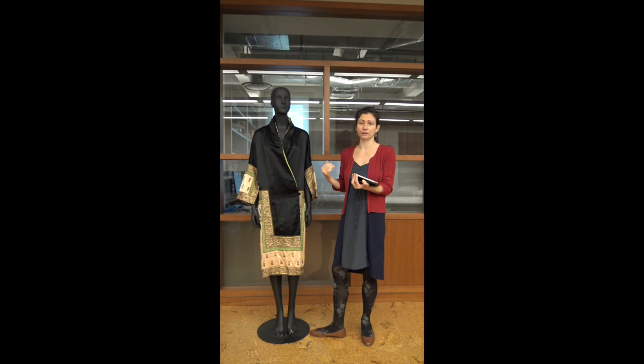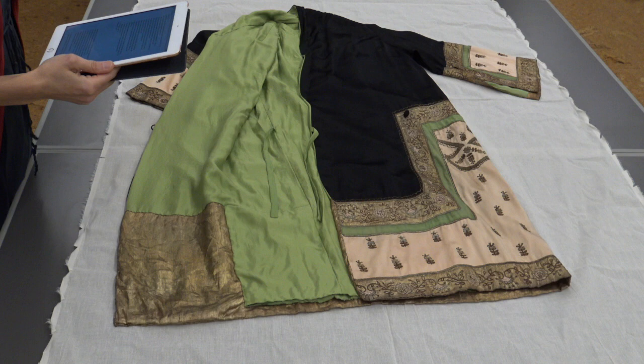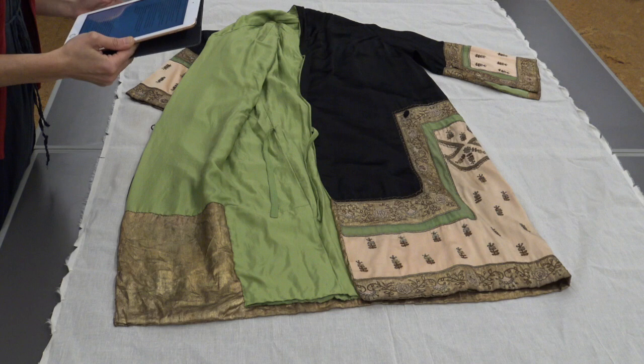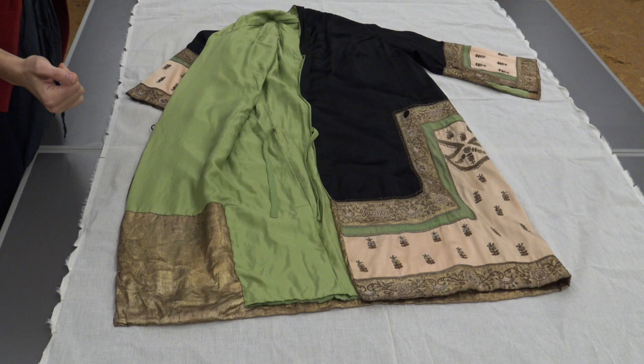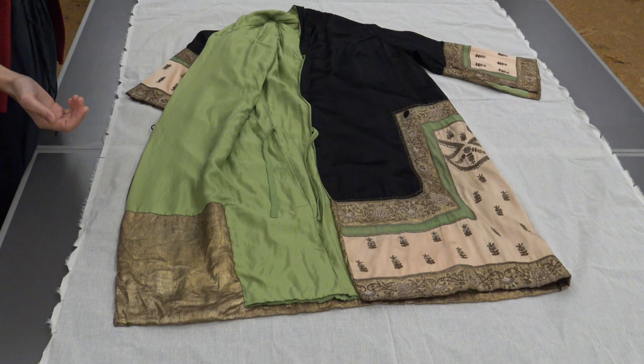The garment is now on the table so that we can explore the inside and the details of conservation work that was done on it. First of all, I'd like to mention that conservation is not restoration, and something that I really had to define for myself through my recent conservation work is that it's not rejuvenation of a garment, but extending the life expectancy of the object.